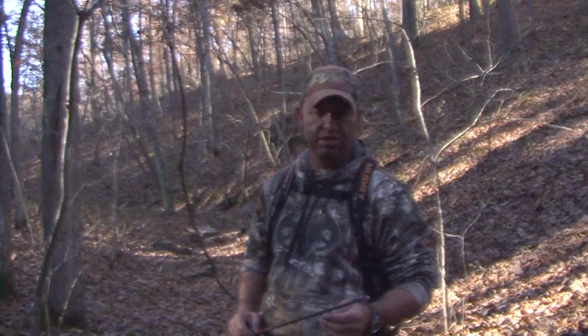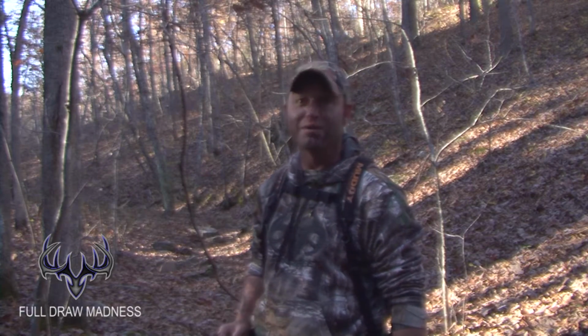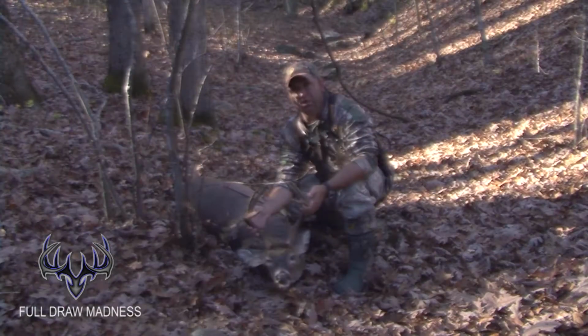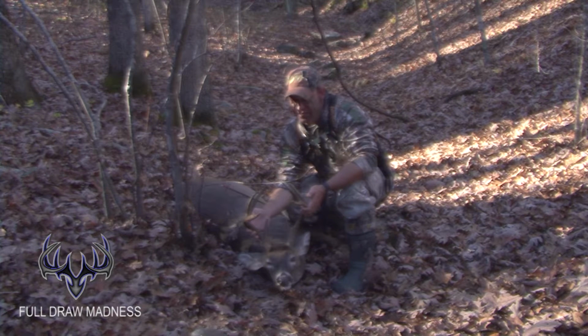Well, folks, we tracked this deer, and he went down into this deep bottom, straight down, right down in the creek bed is where we found him. By no means my biggest buck ever, but he's the first one that came in this year close enough for a shot. With it being this late in the season before rifle season, I decided to take him.